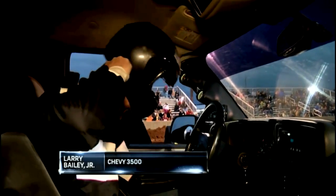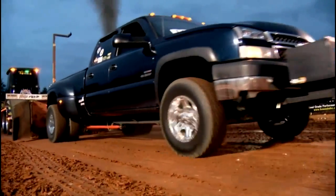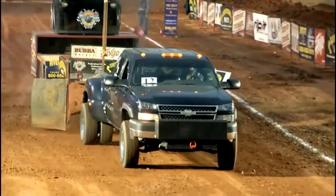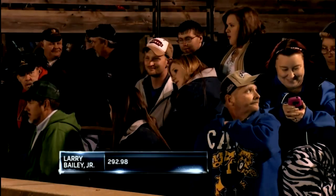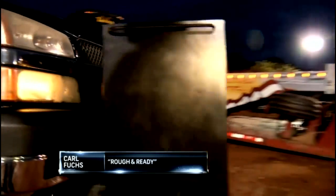We'll continue on with our coverage of the work stock category with Larry Bailey right here as he brings a Chevy Duramax to the scene. Well, the Duramax fans are happy right now. They've got one in the lead, but seeing a lot of bouncing out of Larry Bailey Jr.'s truck there. And wow, just runs out of power there. Let's go trackside and see what happened. We got a lot of trucks breaking parts tonight, and I'm just thankful that I wasn't one of them. So he didn't break, he just ran out of horsepower.